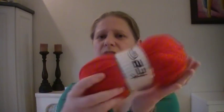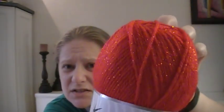But yeah, so this acrylic, it feels like an acrylic. I wouldn't say it's scratchy, but you can feel the metallic in it. Yeah, you can see the sheen here. You can see the kind of tiny metallics in it. You can feel that there is this difference in the material for sure. So it's not super snuggly, but you know, it's squishy for sure.